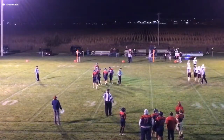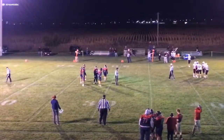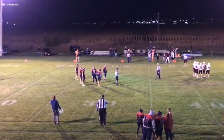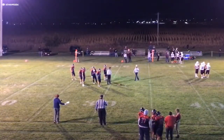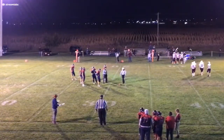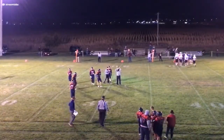Which in the six-man game, I think you have to consider kind of a short gain. And that will be 11 yards to go, the end of our opening quarter of football.